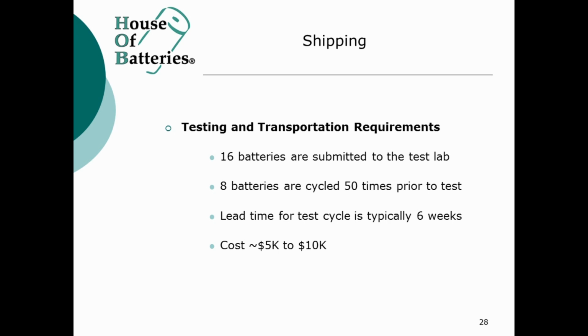Here are the general requirements for submitting batteries to a laboratory for tests T1 through T8 that were discussed on the previous slide. 16 rechargeable batteries are submitted to the lab for testing, and 8 of those batteries need to be cycled 50 times prior to testing. This can be done at the battery assembly facility, or the laboratory can do this function as well for an extra fee. Lead time for testing is typically around 6 weeks, and cost can be $5,000 to $10,000. So this is definitely something that needs to be considered when you're designing a lithium battery into your application so that you can plan accordingly for cost and lead time.